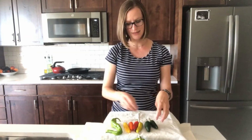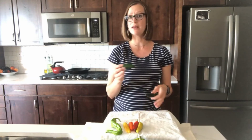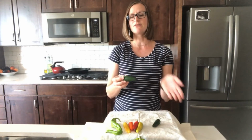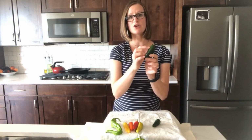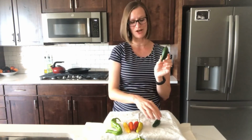Next up is the jalapeno. So we rate a jalapeno at a level 3 spiciness, and jalapenos again can vary quite a bit. So the younger, the more immature the jalapeno, likely the less spicy it will be. And then if it's aged more, or again, if it's undergone stress, you can tell by the lines that you might see at the top. They sort of look like stretch marks, which is a weird thing to think about for a vegetable, but you can see that. It'll make sense if you see those on the pepper.